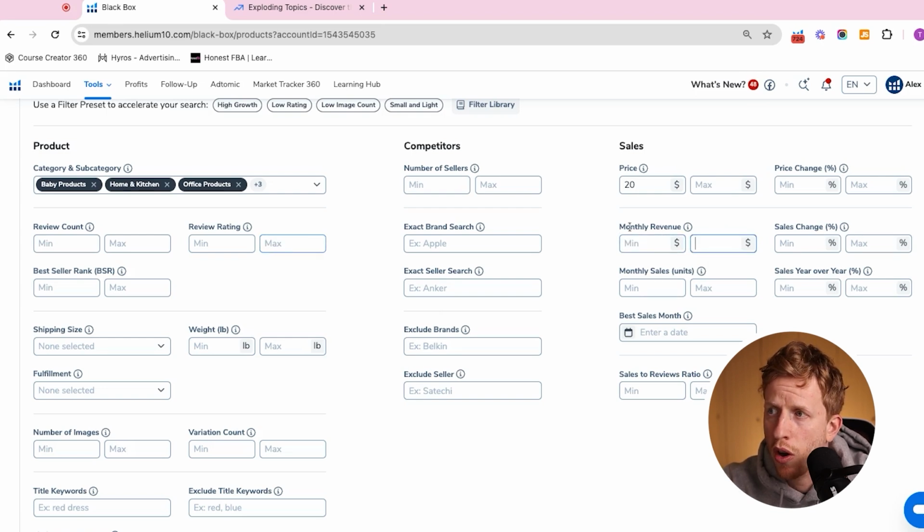So if you've got a budget of, let's say, $10,000, you don't really want to be seeing niches where people are doing more, honestly, in my opinion, than $30,000, $40,000 at the very most, because you're not going to have enough money to compete. So what I'm going to do is I'm going to put 40,000 in there. And you can play around with that. It doesn't have to be exact, right?